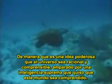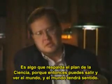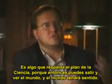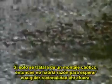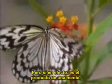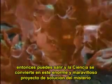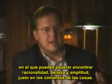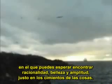So it's a powerful idea that the universe is rational and comprehensible, underwritten by a supreme intelligence that meant for this world to be understood, is something that underwrites then the program of science, because then you can go out and look at the world and the world will make sense. If it's all just a chaotic assemblage, there's no reason to expect any rationality out there. But if it in fact is the product of a mind, then science becomes this enormous, wonderful puzzle-solving project in which you can expect to find rationality and beauty and comprehensibility right at the foundation of things.